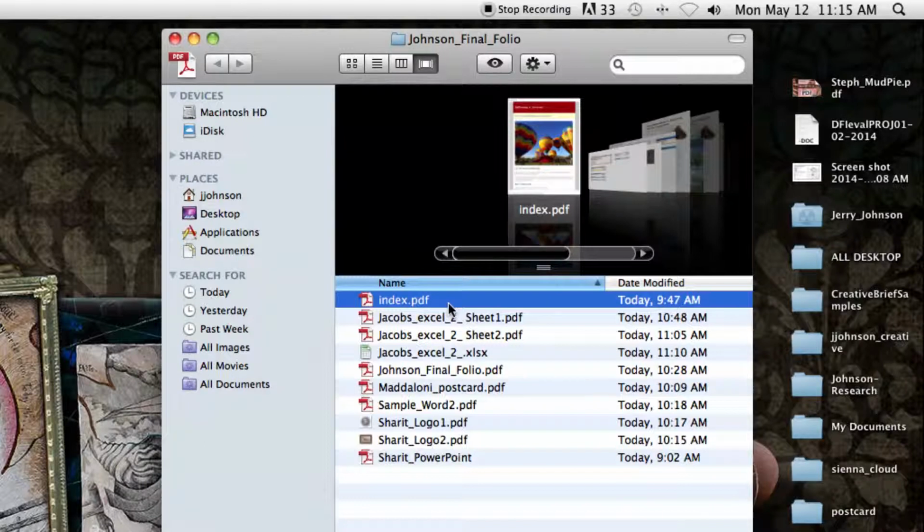For Dreamweaver, you have to actually open up your Dreamweaver file in Acrobat. Okay, you can't go to Dreamweaver and say export as or save as, but you go to Acrobat Pro and you go to your Dreamweaver file and say file open. If it won't let you, make sure that it's selected that says open all files, not just PDF files, all readable formats.